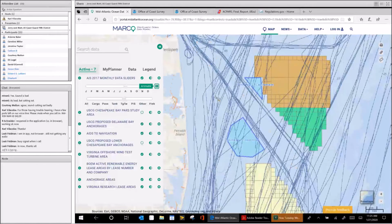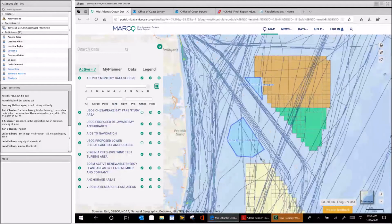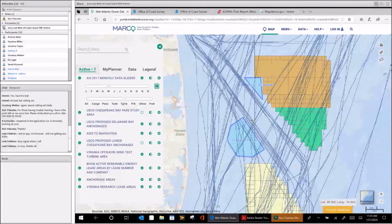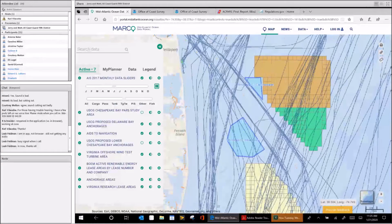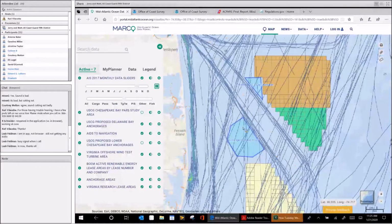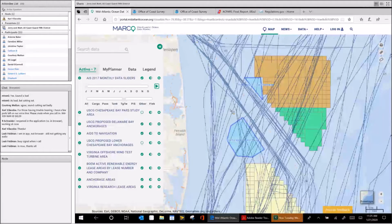As you see this scroll through the year, you can see there the Tug and Tows are using the TSS as they go, and they come out and they head north and south once they get outside of the traffic separation scheme. I'll pause that, and I'll back out just a little bit.